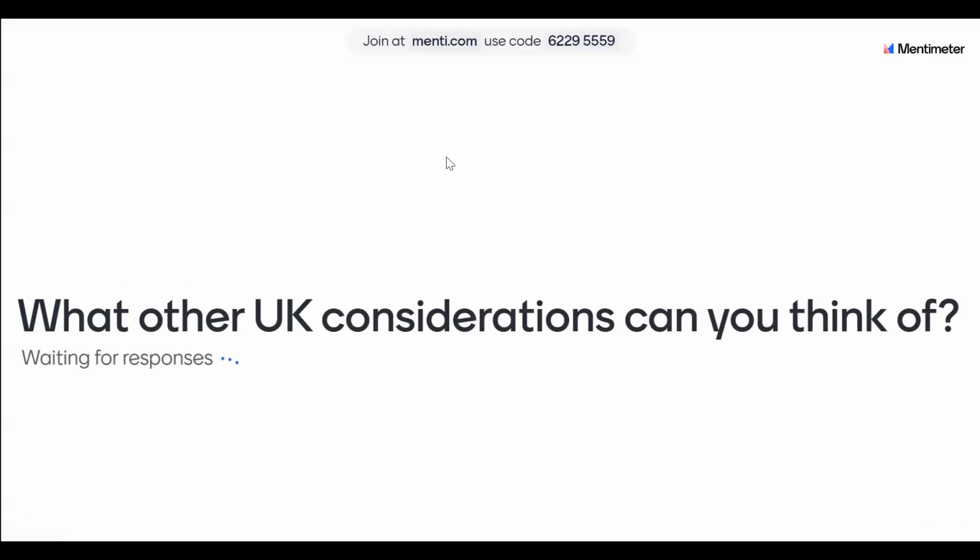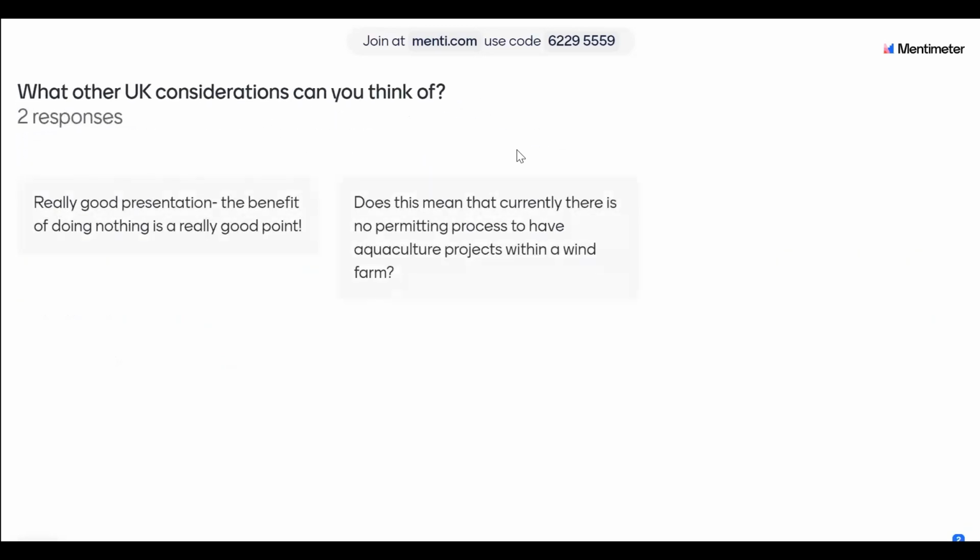I'm not sure if everybody's seen, but there was also a comment in the chat box that doing nothing might suggest no management rather than conservation of nothing. So that's an interesting comment. I think chat can be open as well. If anyone doesn't have Menti up right now, or it's locked them out, feel free to just put it in the chat and we can see it from there. Oh, there's a few comments there.